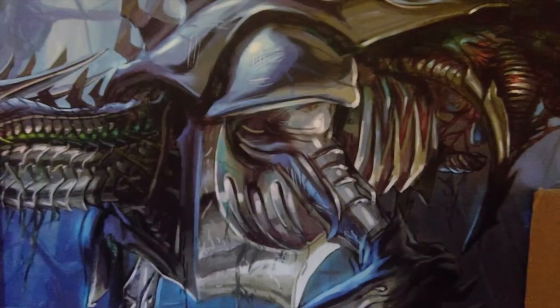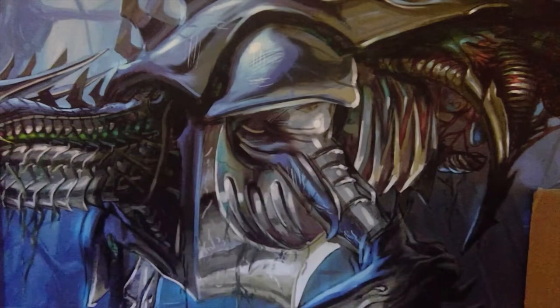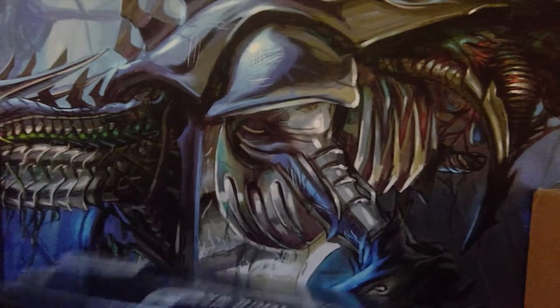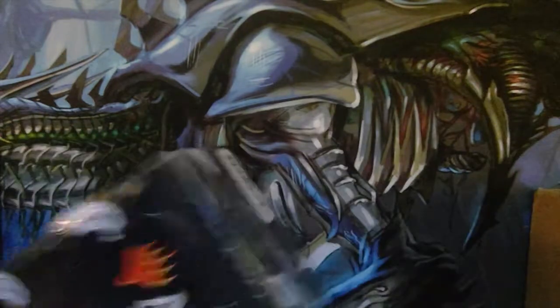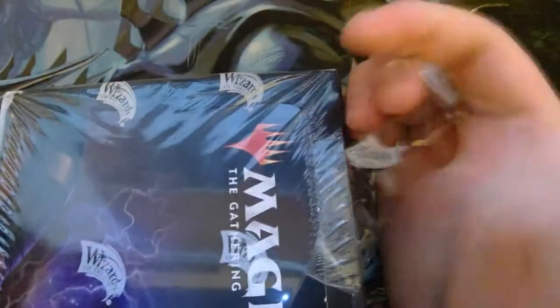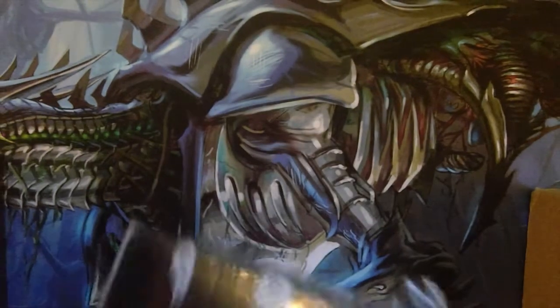We'll go ahead. I got some sleeves handy here, some extra sleeves to sleeve up our rares and our mythics. So I am going to, as well as I can with my camera and the kind of jank setup I have going on, unbox this for you all. So let me take that out of there. Don't want you to think I'm trying to switch the boxes or nothing.